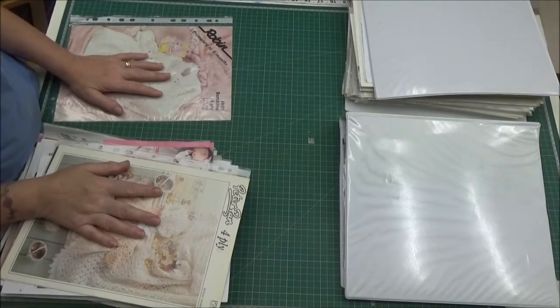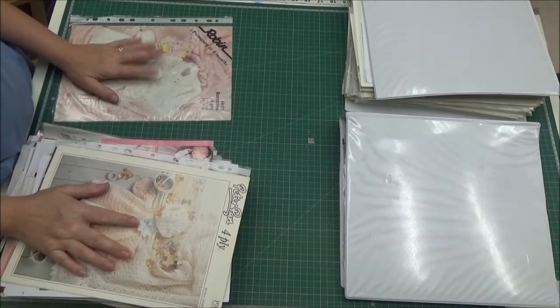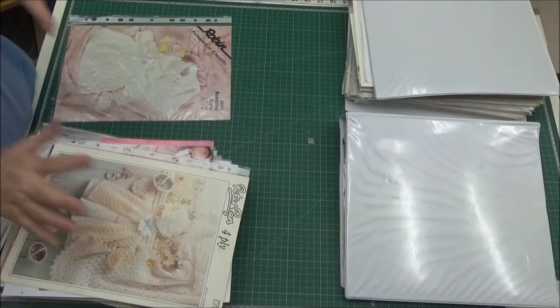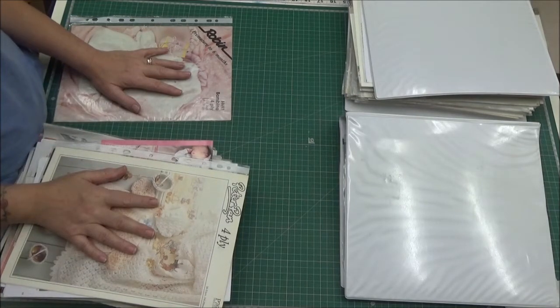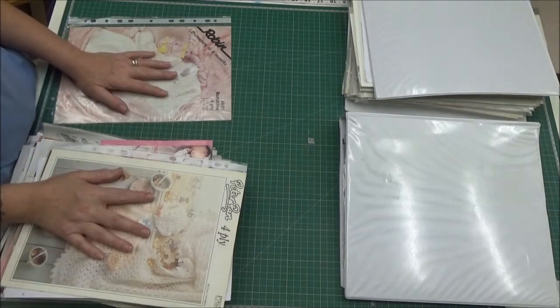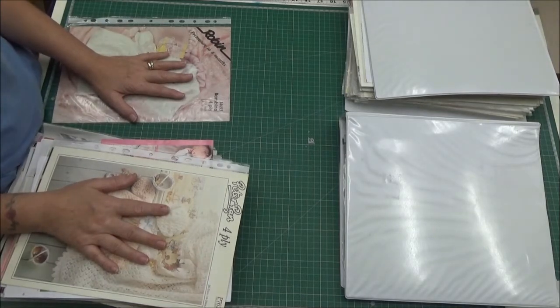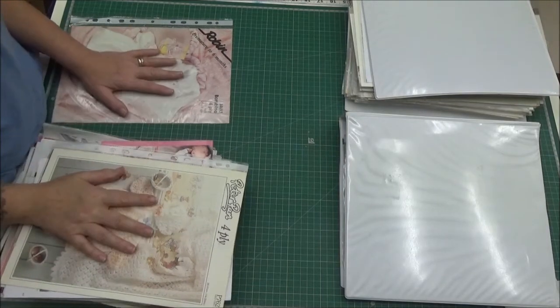Today is July 23rd and I have decided that I am going to sort through some more of these patterns. These are all baby patterns, I think. I am going to do one video on knitting, crochet, or maybe sewing, and then another one on cross stitch and stuff. So today I am sorting these out.